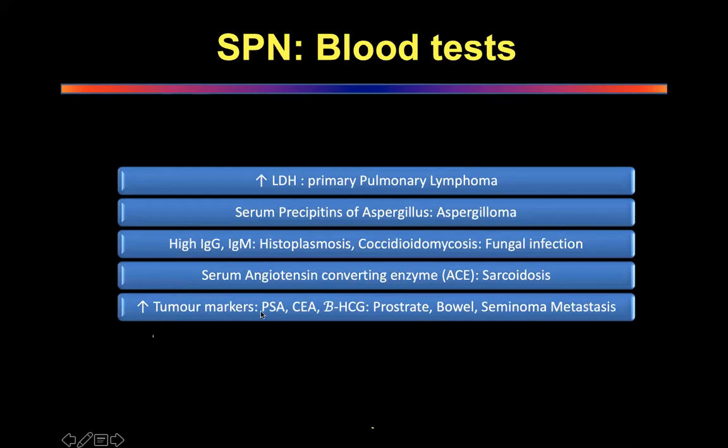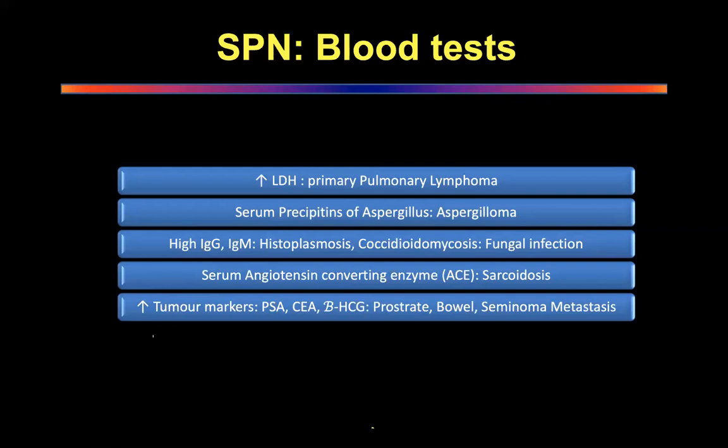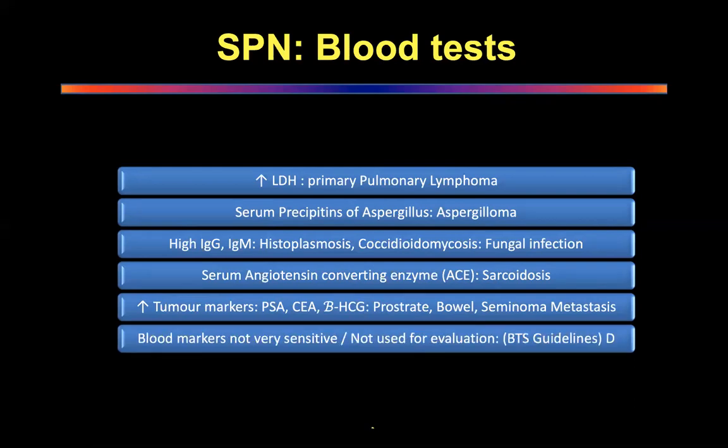So if you've got tumor markers increased like PSA, CEA, beta-HCG, then think about these tumors and think that this could be a metastasis from there. But the important thing to remember is that the guidelines do not recommend blood tests. The BTS guidelines say blood markers are not very sensitive. Hence, they are not used for evaluation. But in clinical practice, you will always do these blood tests if there is an associated history. But blood tests are not part of the guidelines.